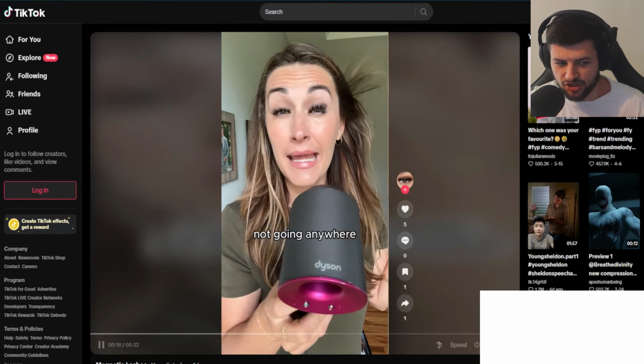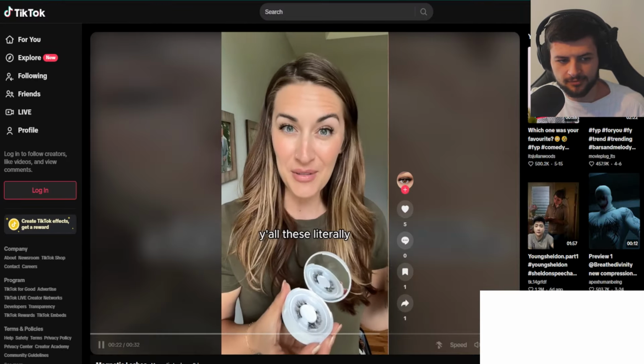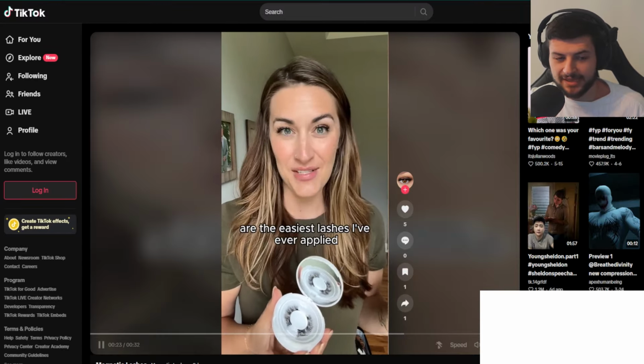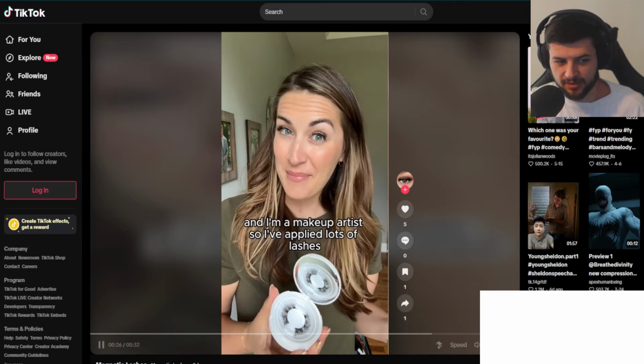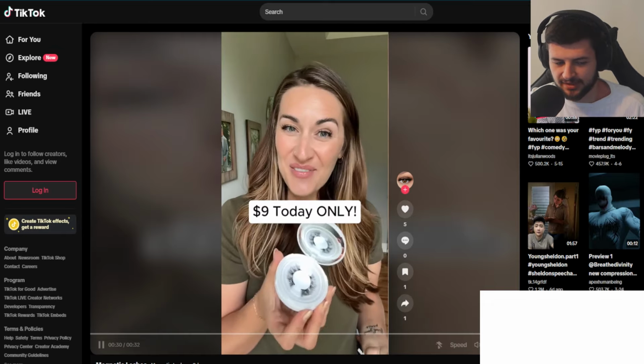And then she's always. instantly jumping into trying the product. Y'all, these literally are the easiest lashes I've Easiest lashes to apply, I'm a saves makeup people artist. time, I've applied lots of removes all lashes. friction. You can If they're get easy, one lazy for people $9 enjoy or it.